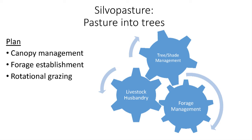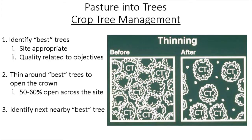Once you are going to do something, have a plan that, like Steve says, integrates the three parts: the tree and shade management, the forage management, and the livestock management. And those three need to fit together, but you can think about them separately as well. So there are a number of different ways to think about managing the canopy. One of the main things is that most woods have too dense of an overstory, so there's not enough light getting through. So how do we decide which trees to cut to get enough light through?